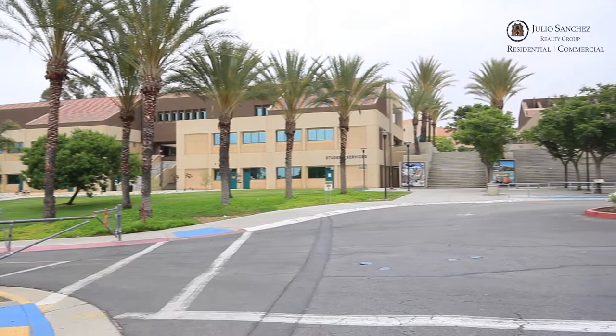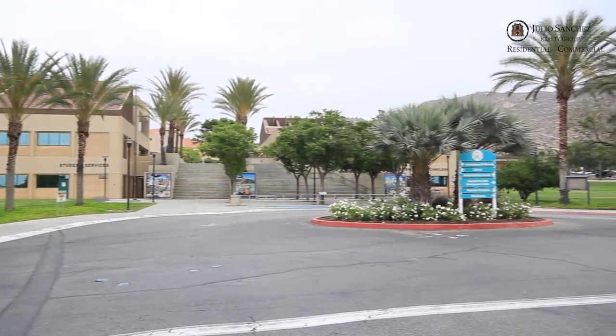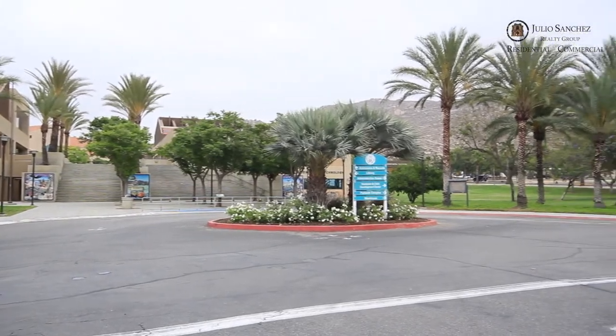There has been some new construction in the area as well. You'll see some of those properties, huge homes, 3,000, 4,000 square feet with half of an acre as well. Also, the Riverside Community College Moreno Valley campus is on Rancho Belago. It is right on the east side of La Salle Street.